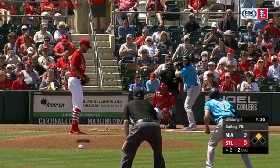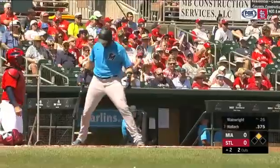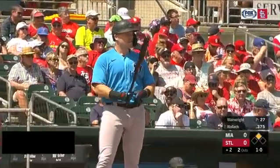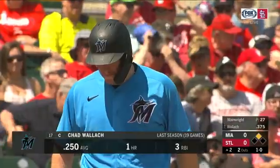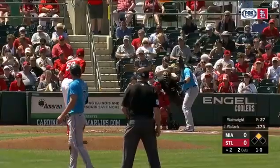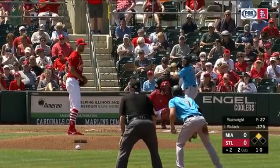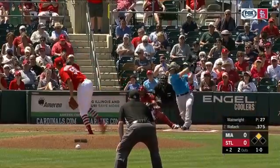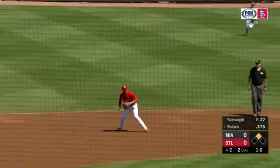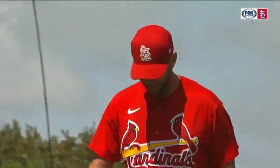So two outs and a runner at second. The pitch taken low. And a ground ball that is hit to short. There's Paul DeJong. And he makes the play. Marlins strand a runner. Cardinals have DeJong, Miller, and Fowler coming up in the home half of the second.